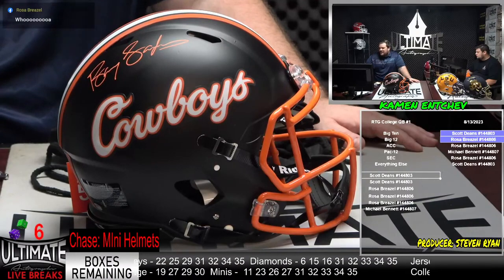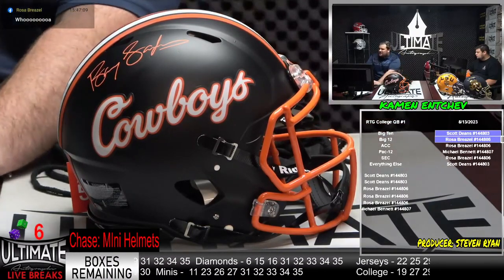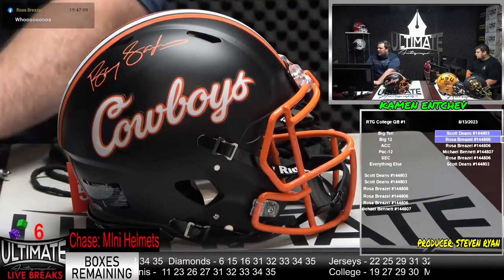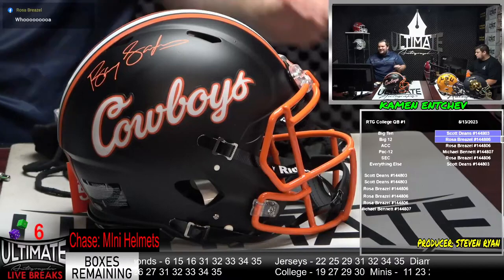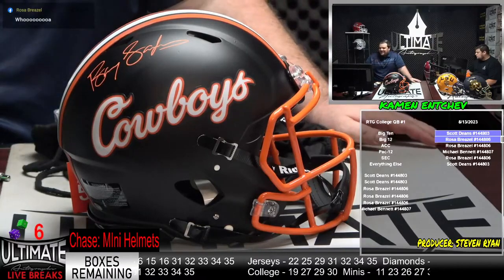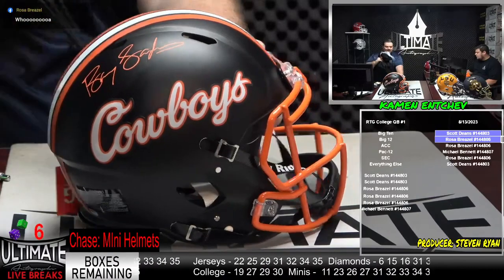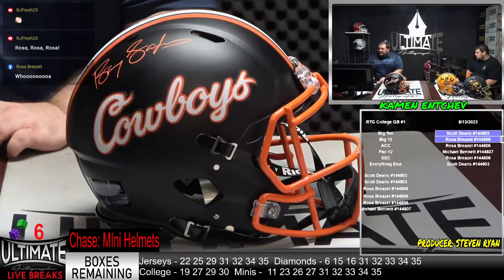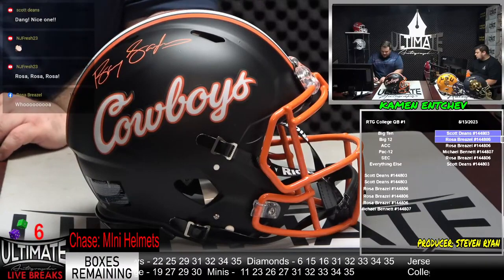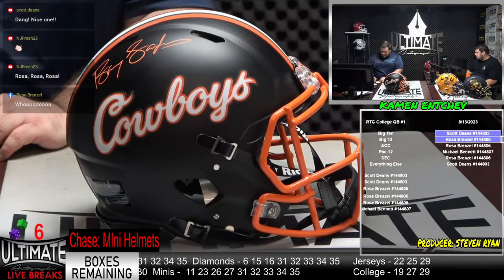Whoa, says Rosa. Great hit on the Barry Sanders Oklahoma State Authentic. Rosa! My goodness, that's a hit right there. Just beautiful, Steven. The Oklahoma State lids, by the way, are just fire. Tom Farkas with a clapping emoji. Clap away. Rosa's got the goods here in the breaks.